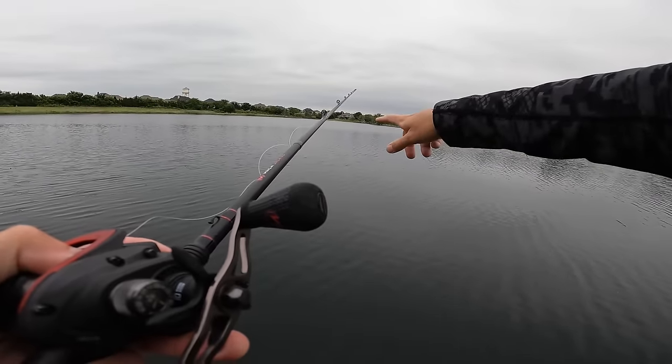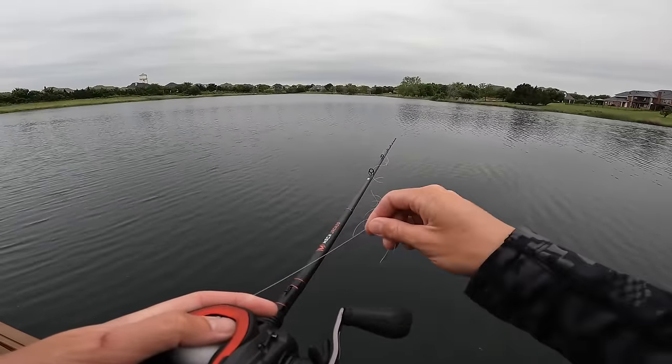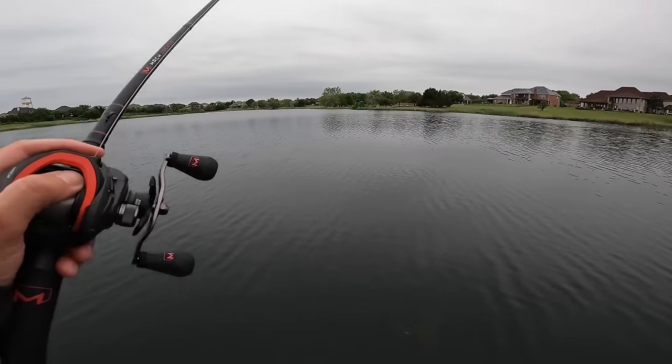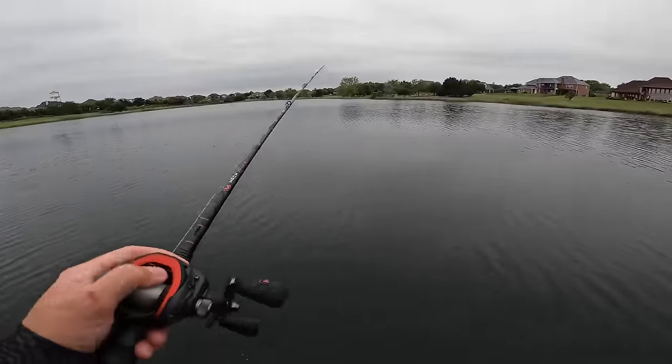1, 2 as I watch my line, 3. 11, I think it's still going, 12. I think it's on the bottom. And so a cast out there is really not a whole lot deeper than it is right here, probably about 10 to 12 feet out there in the middle.